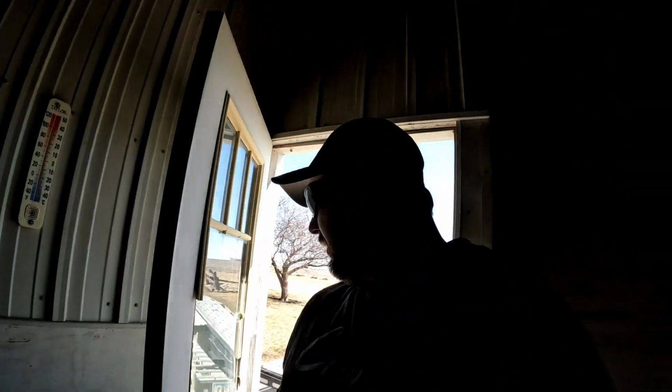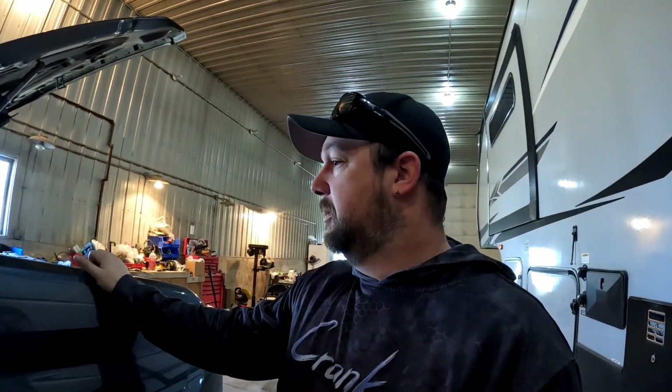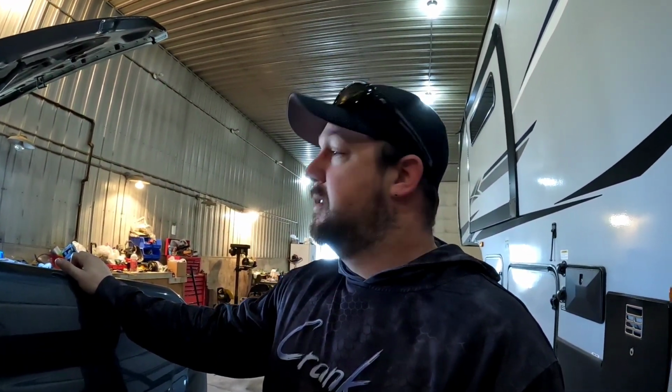So now we have the truck back in the shop, which really kind of sucked, because, like I showed you in the end of the last video, kind of a little hint of what we might be doing. I was actually going to drop that camper off, then take the truck to the car wash, get it all cleaned up, and start taking stuff out of it, because we were going to list the pickup and the trailer for sale.